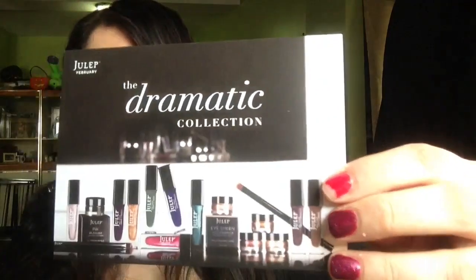Now this box is jam-packed with everything, and I mean everything. So I have the Dramatic Collection from Julep for February 2014. Now the Dramatic Collection contains everything you see in this picture.